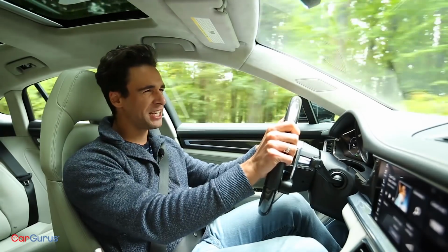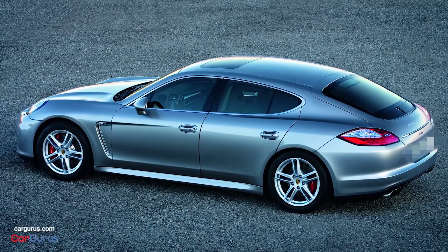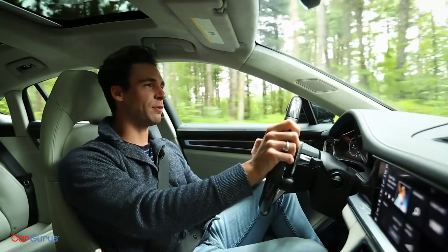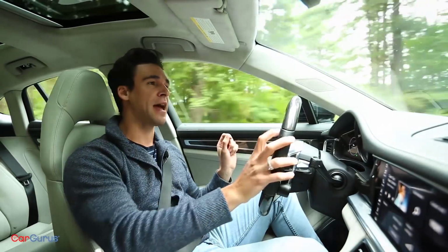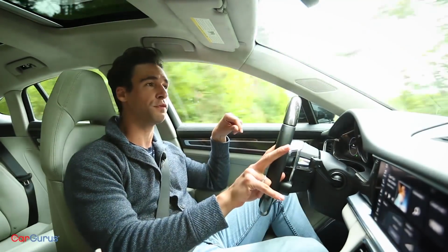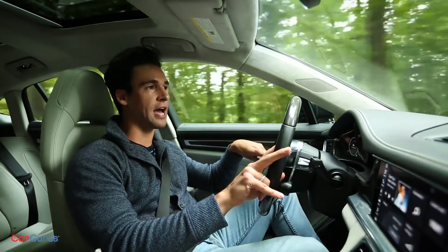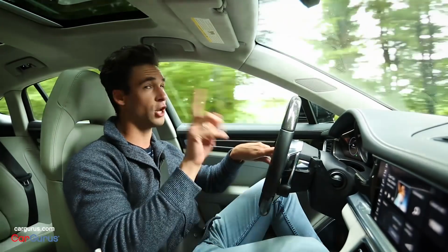No one likes admitting it, but from behind, the first 2010 Panamera kind of was ugly. Now, rumor has it that when Porsche first developed the car, the CEO at the time sat in the back seat and demanded that he have enough headroom to clear his 6'2" frame. Well, you can blame that guy for the way that car looked, because from some angles it looked like a bloated fish, but no more.